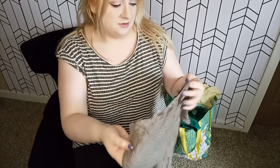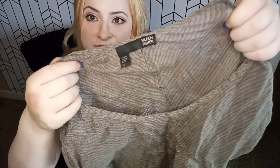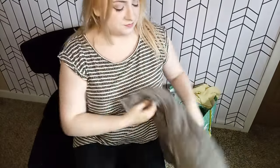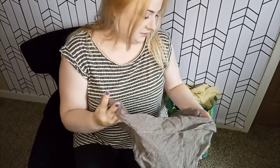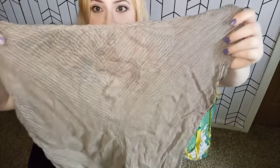So this is probably one of the more lagenlook style pieces that I found for Eileen Fisher. It's a size medium. It's a blouse. It is semi-sheer. And I believe it's completely linen. The fabric tag is cut out, but there's no give or anything like that. So yeah, we'll see how it does. It's kind of an interesting piece. I like it.